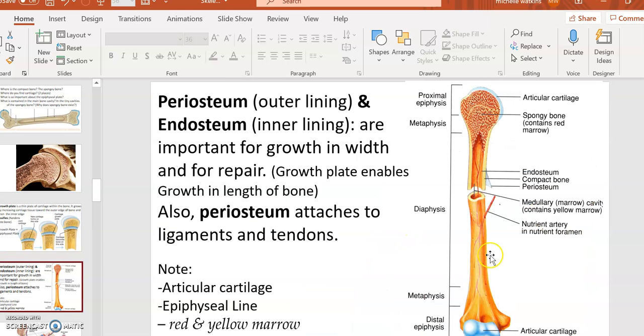Okay, so endosteum is just this inner lining on the inner hollow part of the bone. Periosteum is the outer one. Growth plates enable growth in length. Periosteum and endosteum are important for growth in width of a bone and also for repair when there's injury.